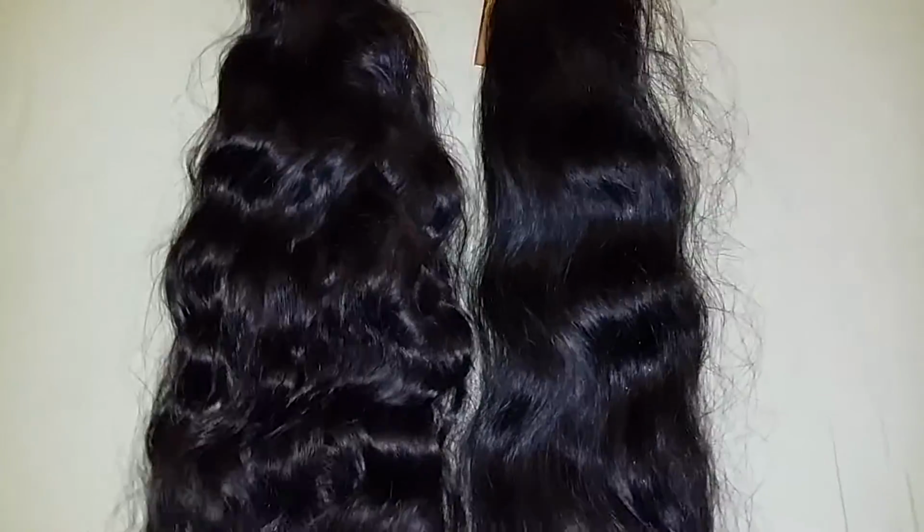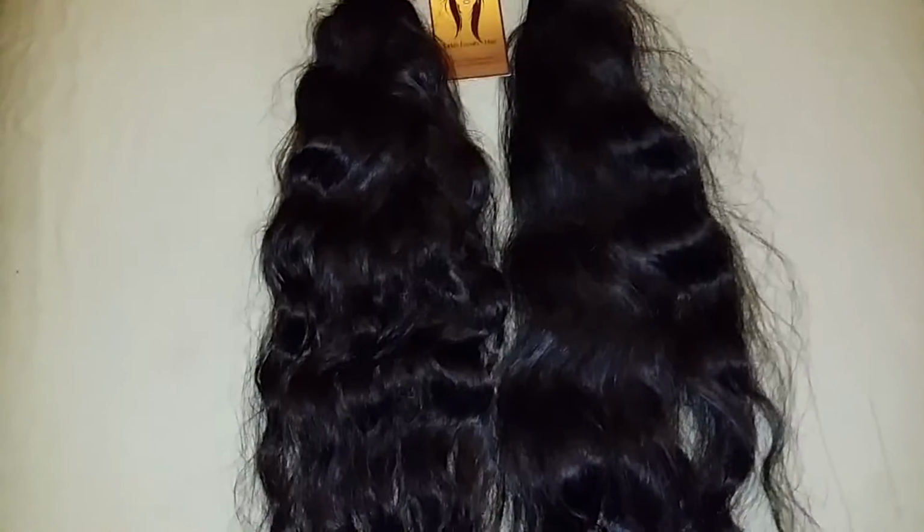Can you see it? Do you see the difference? This has more of a tight, wavy texture, and this has more of a loose, wavy texture. But they still go under the category of wavy hair. That's something that occurs often, is people request long, curly hair. Well, that's not really possible right now.